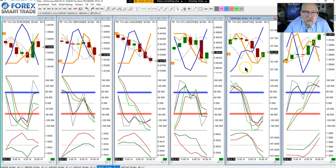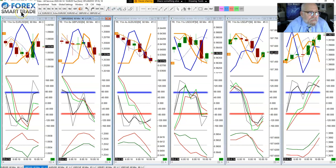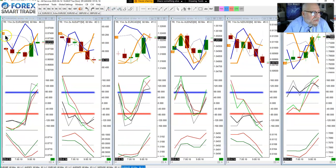US dollar yen, minus 65, it is not within 10 points of 0 or minus 100. Dollar Canadian, minus 49, no. So right now all we've got is the dollar yen. Let's see what else we, or excuse me, the pound dollar. Let's see what else we've got.